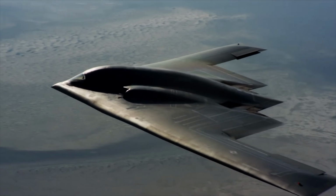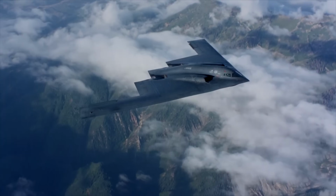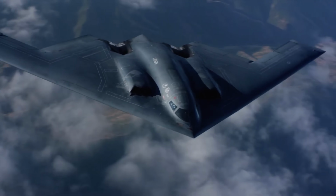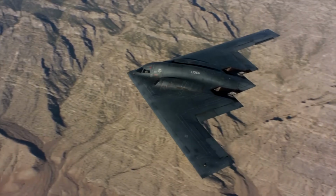And one of the coolest things about that B2 is it's got carbon graphite radar absorbing skin. So if it didn't look cool enough as it is, you've got the radar absorbent skin, you've got the deluxe package, and then it's got a quad redundant fly-by-wire system that keeps it extremely precise. And the flight controls can actually change angles to change its stealth profile. That's how advanced this thing is.